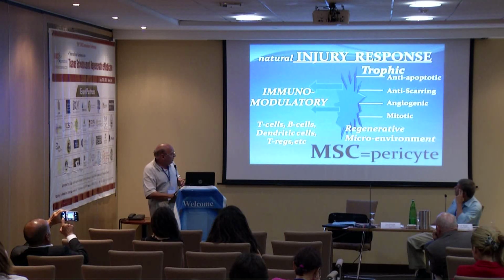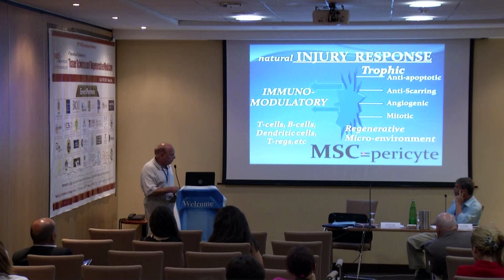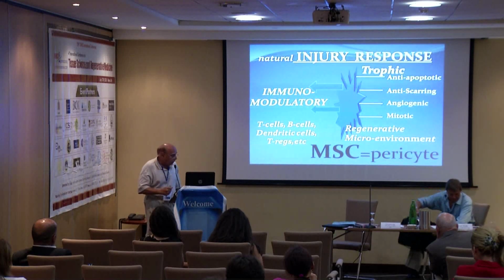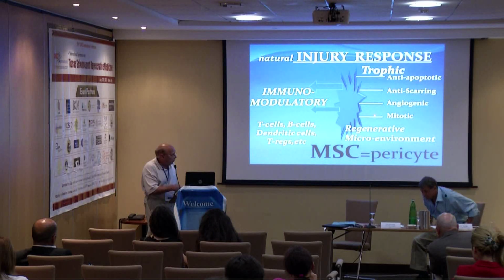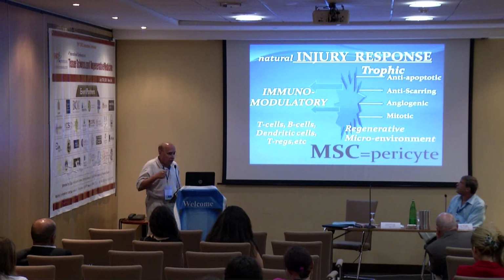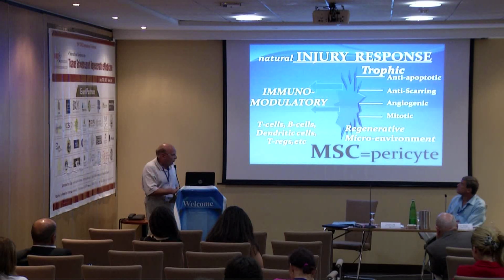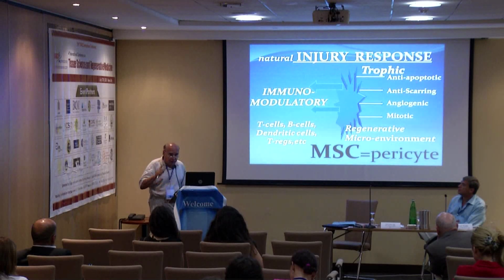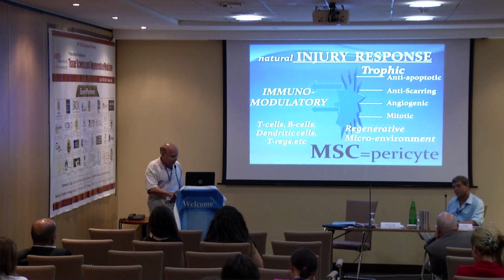Now, again, here's what we have. We have a mesenchymal stem cell, a pericyte. It can do immune modulation, which is its main job, okay? It's an immune modulator. But it can also do these other things, these trophic things. It really can help prevent scarring. It can help prevent cell death. It can help with mitosis. It helps angiogenesis. Remember, angiogenesis means you're getting blood vessels where there are already blood vessels. Vasculogenesis, which it can also do, means there are no blood vessels to start with. It can do both things. Very important thing.